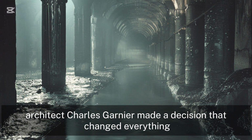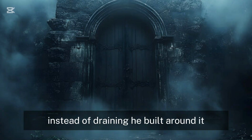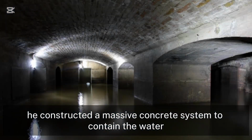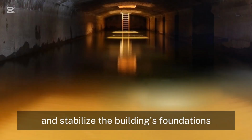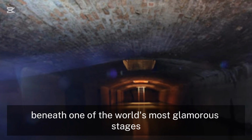Finally, architect Charles Garnier made a decision that changed everything. Instead of draining it, he built around it. He constructed a massive concrete cistern to contain the water and stabilize the building's foundations. An underground lake was born beneath one of the world's most glamorous stages.